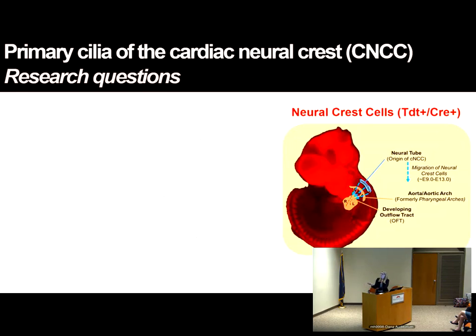So without going into details about that population, they have historically been thought to contribute to both the outflow tract as well as the developing heart valves, and play a role in the healthy formation of those. But also, and as I'll show later in the talk, our lab has shown evidence that they're also contributing to the ventricular myocardium, which is, for anyone that studies neural crest, a novel and very controversial outcome.